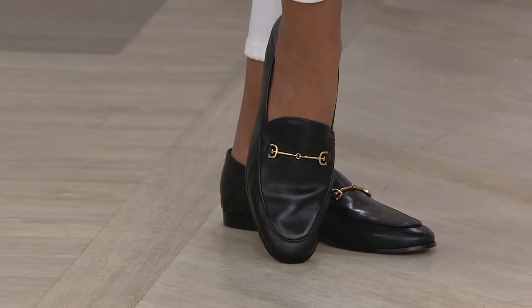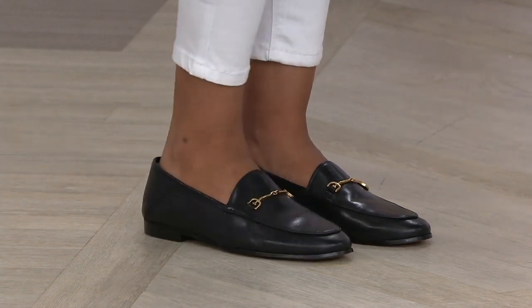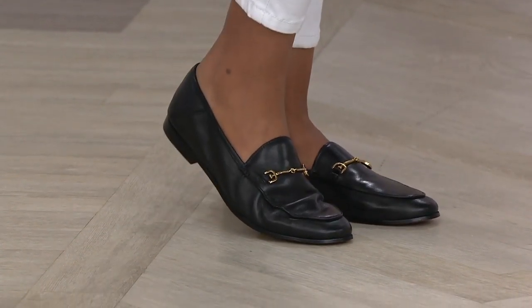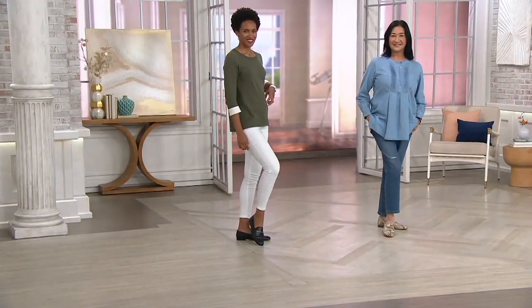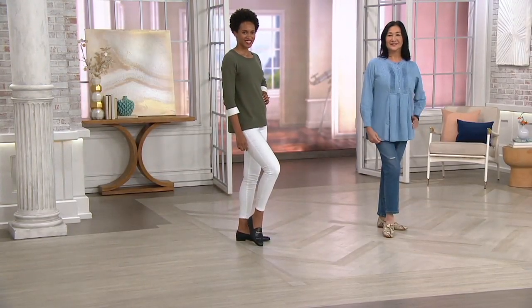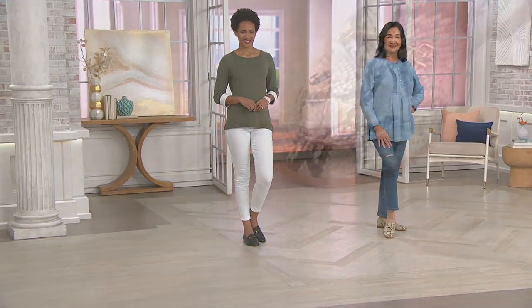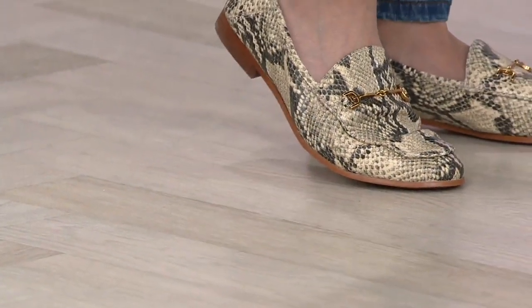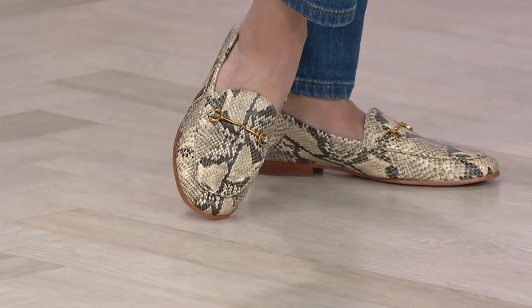And it's also good to note too that it's leather lined. So you're not getting a blister because of the quality of the shoe. So it's really great quality. It's super comfortable. Again, you can wear it all day long wherever you're going. If you're running around town, running errands, going to the grocery store, whatever it might be, this is the shoe for you.